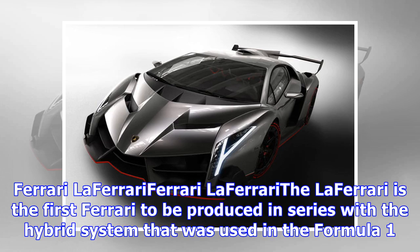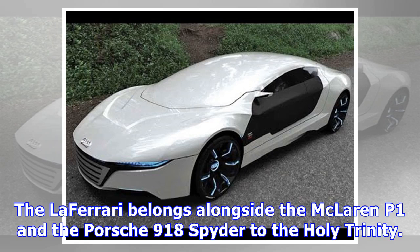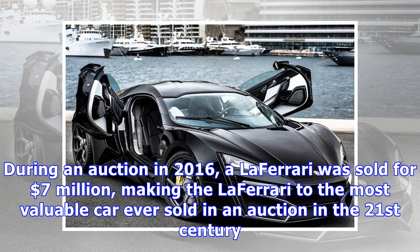Ferrari LaFerrari. LaFerrari is the first Ferrari to be produced in series with the hybrid system that was used in Formula 1. The LaFerrari belongs alongside the McLaren P1 and the Porsche 918 Spider to the Holy Trinity. During an auction in 2016, a LaFerrari was sold for $7 million, making it the most valuable car ever sold in an auction in the 21st century.